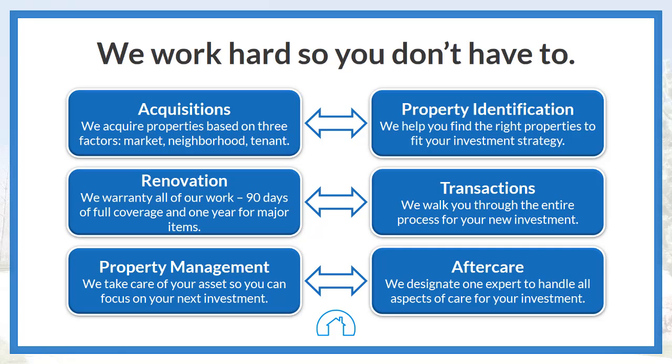We renovate our homes to a top quality standard. There should not be a lot of maintenance requests and things like that on our properties, and there's really not with our A-class inventory. We want the A-class inventory to be as passive as possible, and I'll tell you what, my clients' experience has been that way.